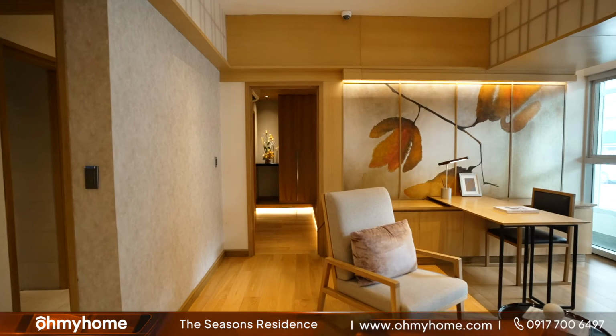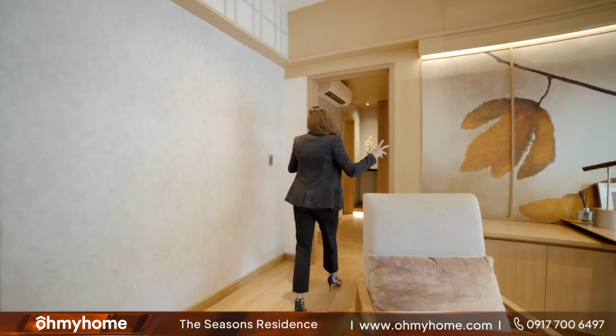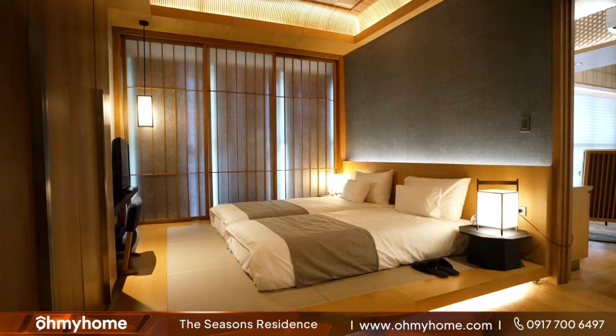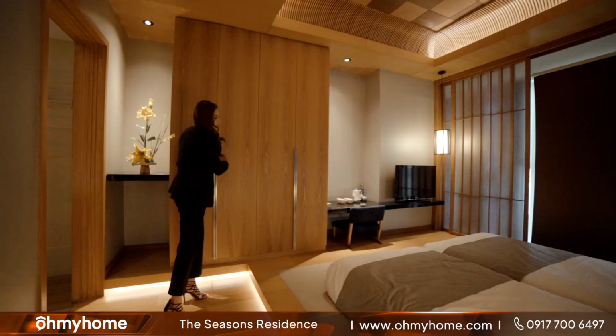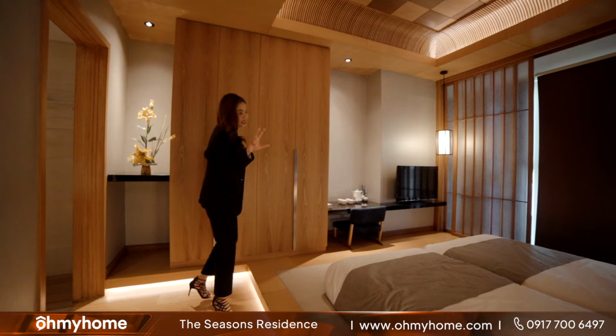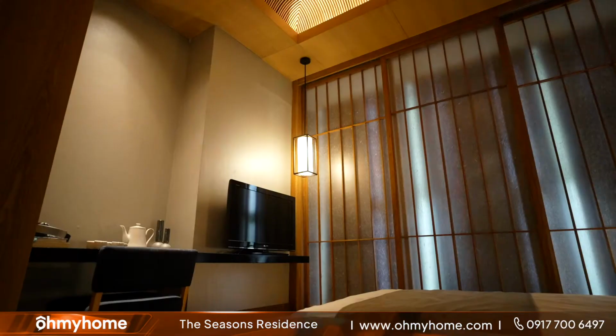Now that we have seen the common areas of your unit, let's check out some of the bedrooms. And first bedroom we're going to be looking at is this very beautifully designed bedroom. And what I really like about what they did with this particular bedroom in this unit is how they adapted a very Japanese style of interior design for this bedroom.